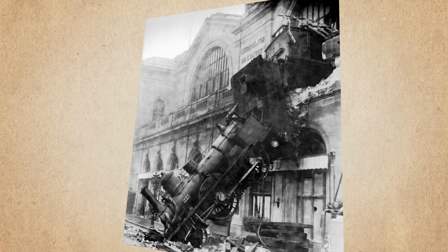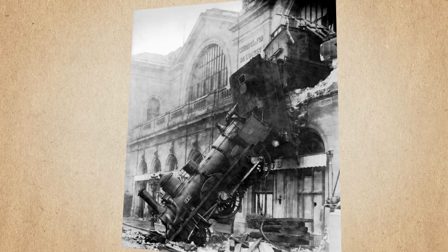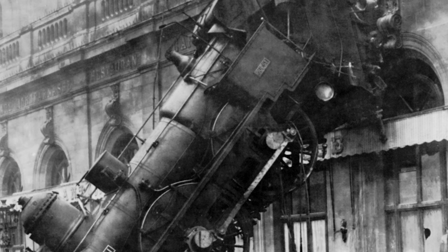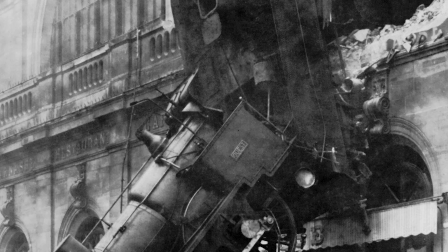The Montparnasse train station accident in Paris happened on October 22, 1895. An express train went past the station limits, crashed through a wall, and fell from the second floor onto the street.